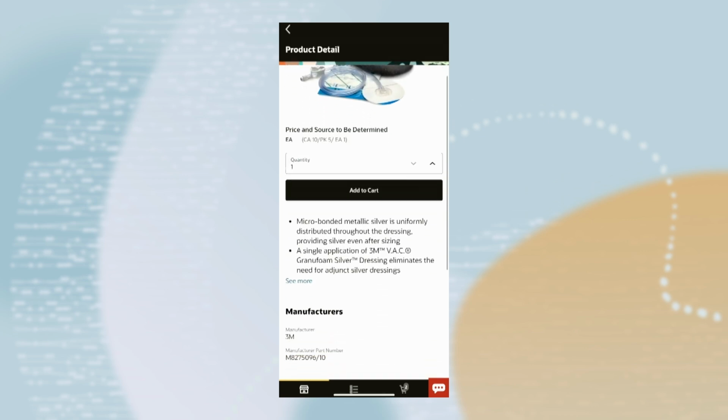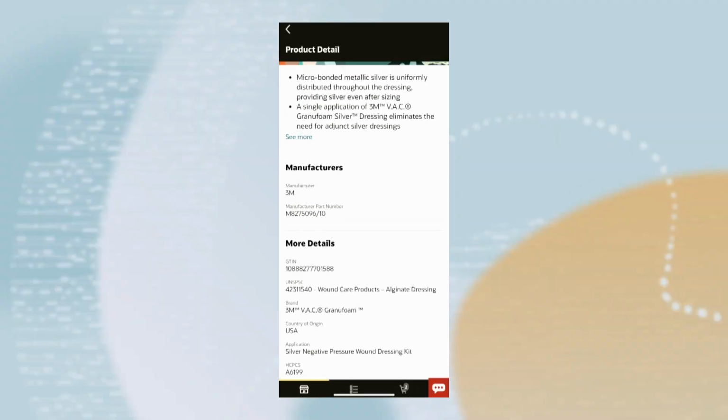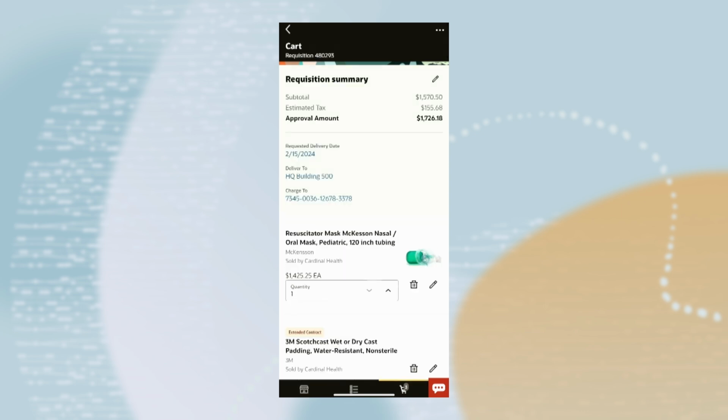And what's great about this is I have a full description. So when I send this to our buyer, they have the description, and more importantly, they have the manufacturer ID, so we can make sure we're getting the exact right item. So I'm going to go ahead and add this to my cart, and I'm going to view my cart.